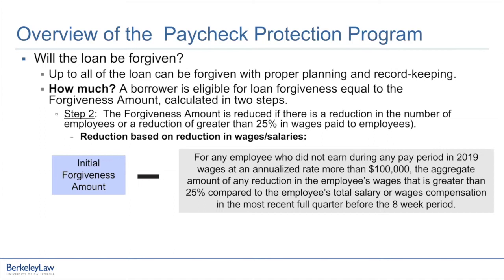But hopefully the SBA will be providing some clarity when they produce the regulations in the coming days and weeks for the Paycheck Protection Program. And you'll certainly want to get clarity on your specific case with your lender.